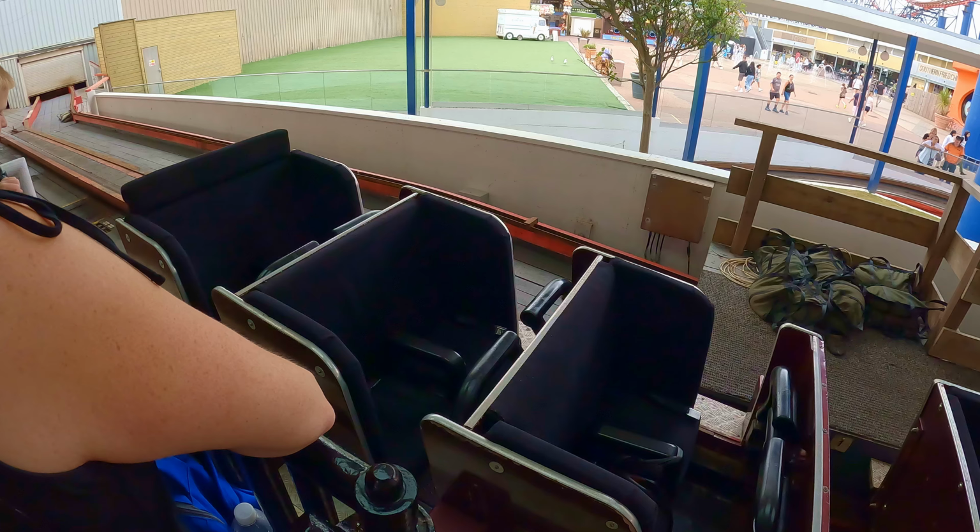So definitely a lot of paintwork going on here. It's looking a hell of a lot fresher. So yeah, it is running the 2 trains, so it's not the 4 as it did a long time ago. Still only 1 either side. Yeah, we'll see how it rides. It is looking good though.